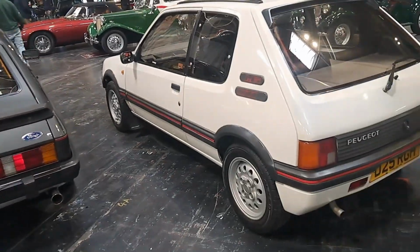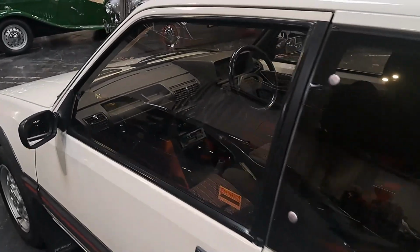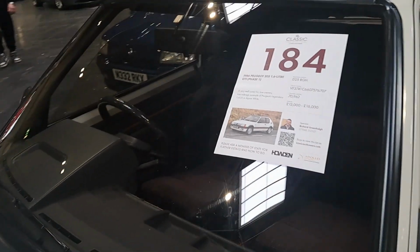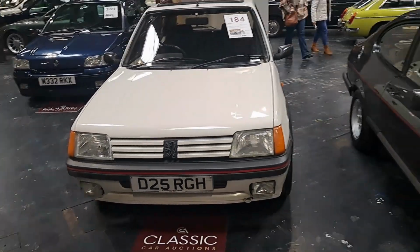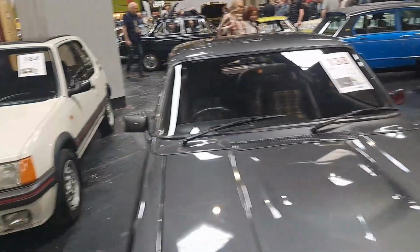Something else that's going up in value as well, of course, it's a 205 1.6 GTI. This has got the early dash in it. Dash was changed in 1988. This is an 86. 13 to 16,000 pounds. Crazy. I mean, you know, years ago they weren't worth anything, were they? Just the way that it goes. How much is this? 23 to 26 on that.